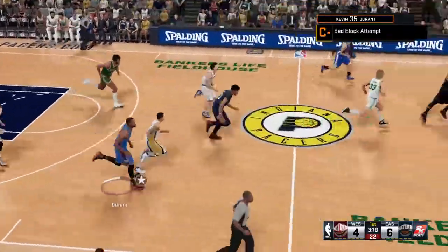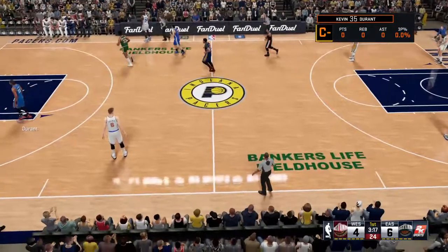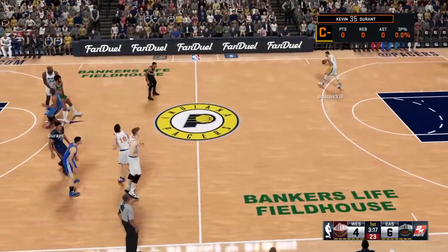Porzingis passes to O'Neal. It's stolen by Abdul-Jabbar. And so the ball out of bounds. Davis touched it last. That is just a careless turnover. You've got to be smarter in those exchanges.